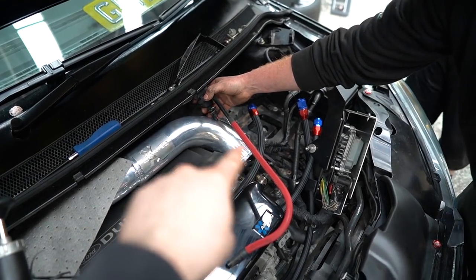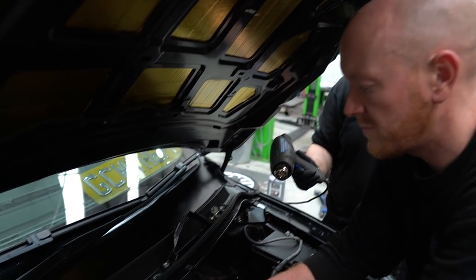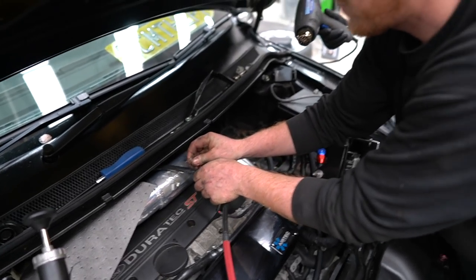Guys, we're basically severing the pipe that goes into the brake servo just to make a little bit more room for the catch can. But yeah, they're just going to do that now. I just thought I'd let you know what's going on.